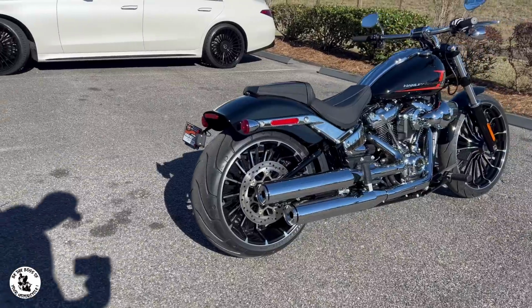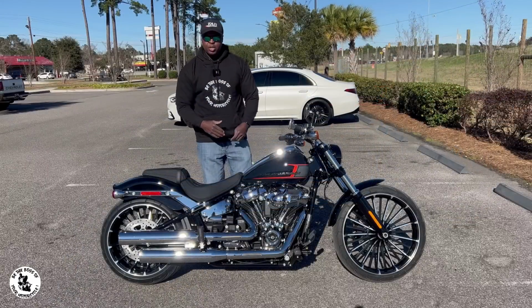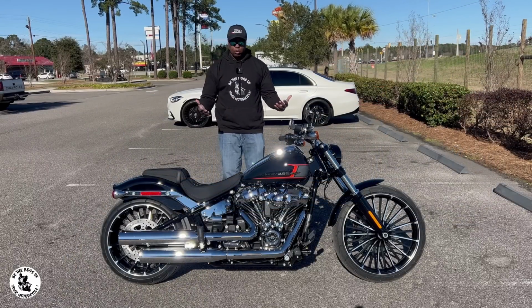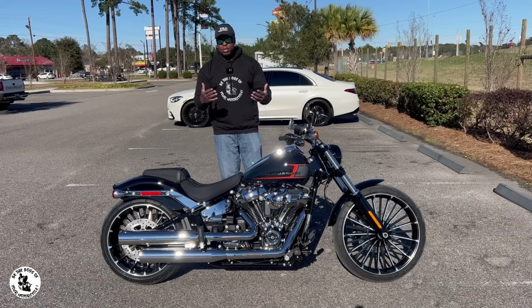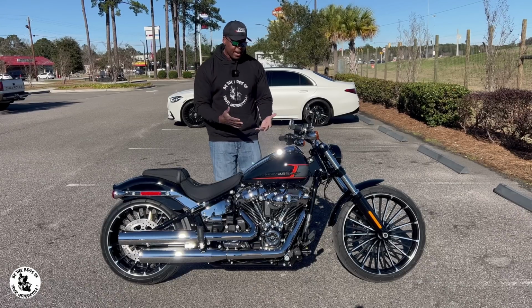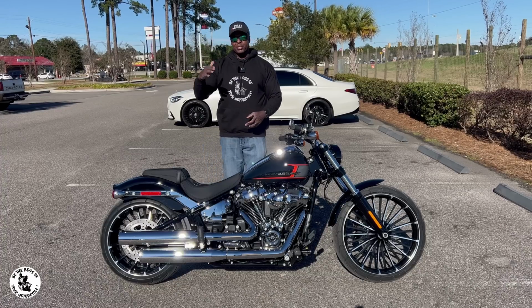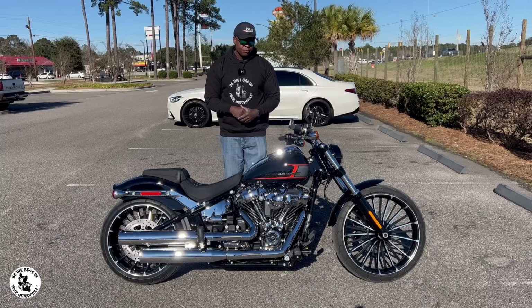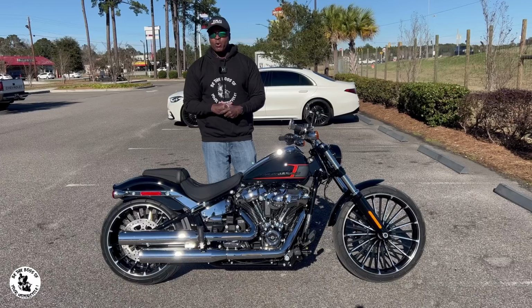And I'm not counting CVOs, right? This is not a CVO or anything, but I think you can all agree it's an appealing looking motorcycle. But just because it's appealing doesn't mean it's practical, for me at least, to ride. So this is the 2023 Harley Davidson Breakout. Now Breakout isn't new, it's been out and then they discontinued it and now it's back. And what it's back with brought it into my radar.